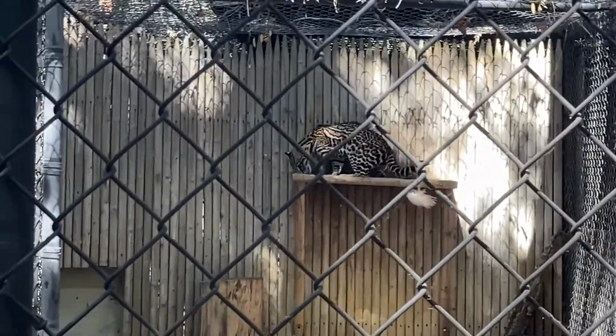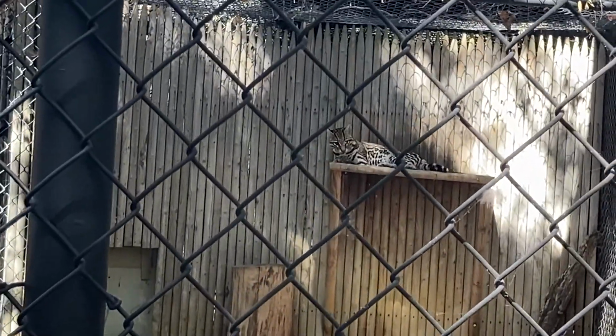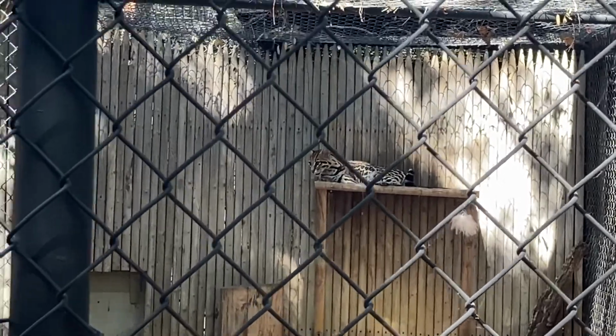This ocelot only has 3 paws. He's missing an arm. Couldn't tell till he stood up.